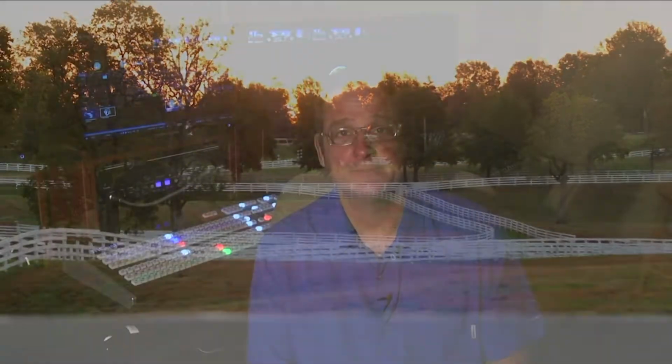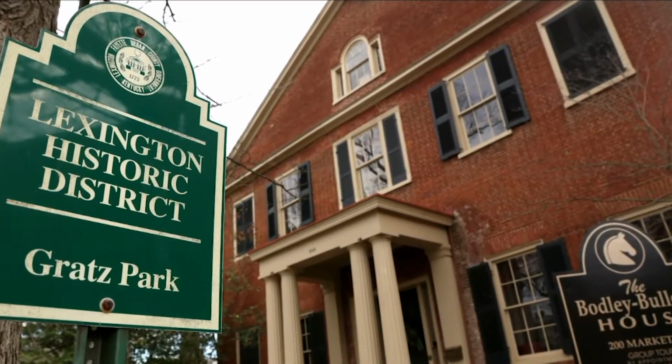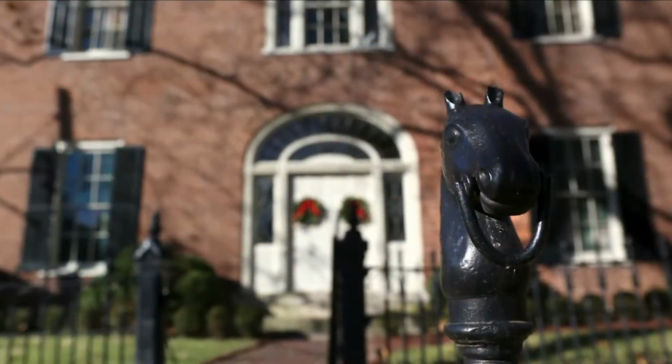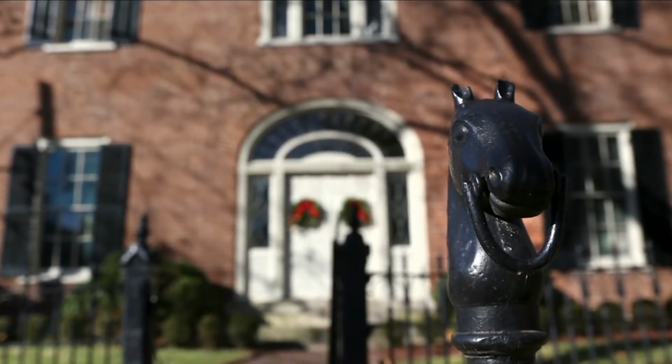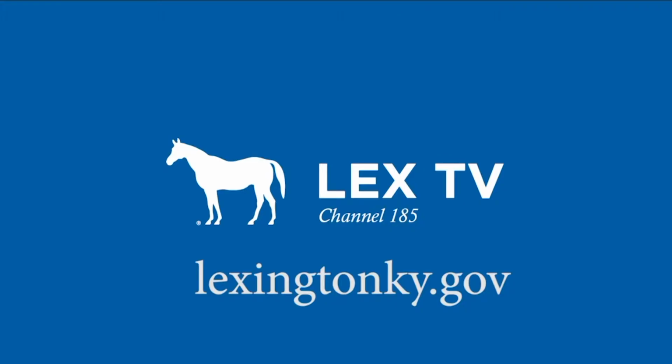Also on Wednesday will be the Board of Architectural Review, which starts at 5 p.m. The Board of Architectural Review oversees exterior home repairs and construction in Lexington's historic overlay districts. Then on Thursday at 1:30 p.m. will be the Planning Commission meeting. This week's agenda items will all be about zoning. There are no meetings scheduled for the week of July 29th, so I'll be back on August 5th to update you all on the next meeting schedule.